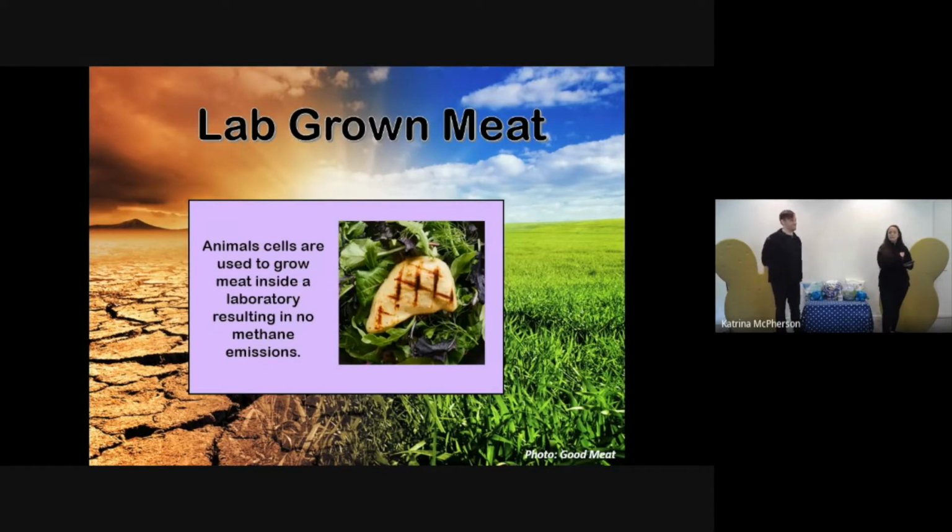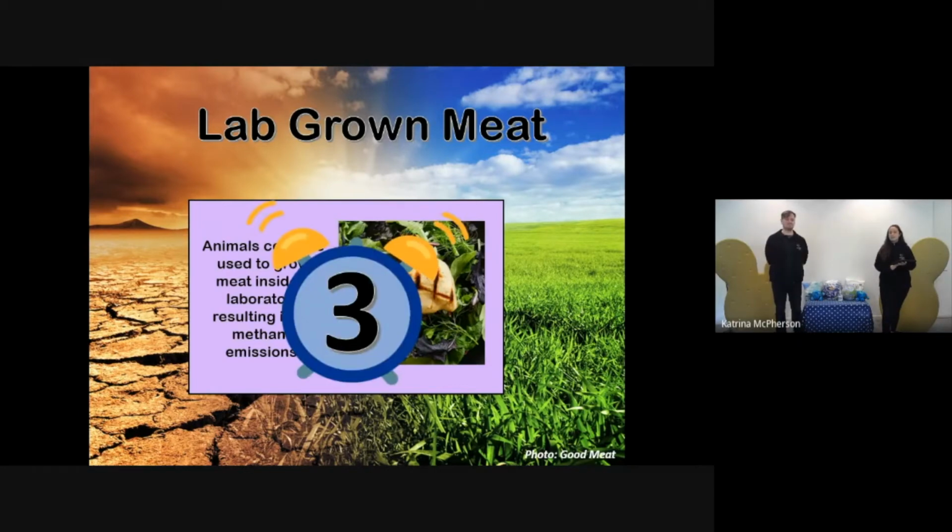Okay, lab-grown meat. I want you to have a look at that picture of the chicken there. Do you reckon this was grown in a lab using animal cells? Scientists have thought that if they use animal cells to culture meat, there won't be any methane emissions. So you've got 3 seconds to decide whether you think we can grow meat in labs.